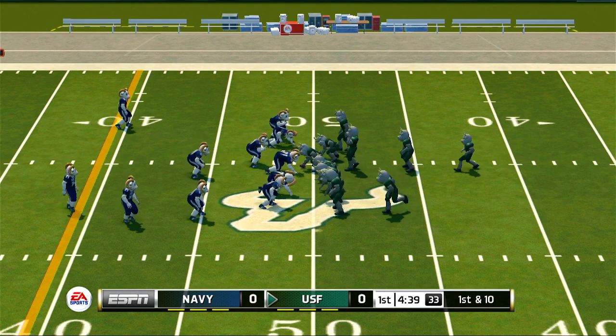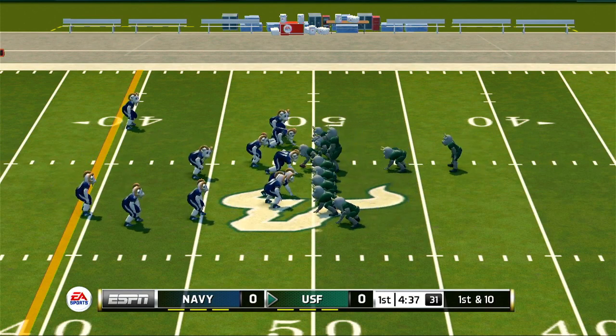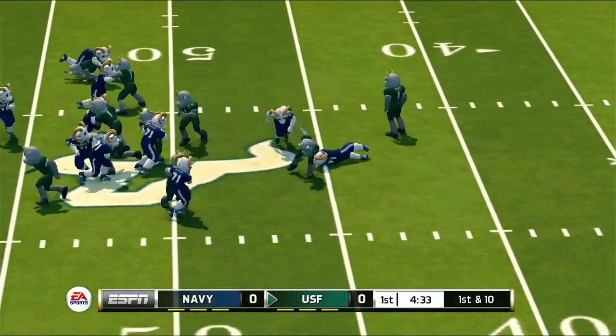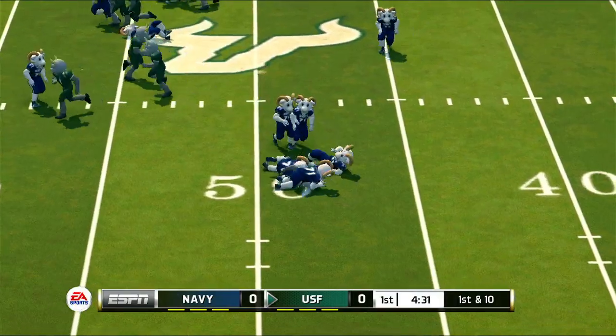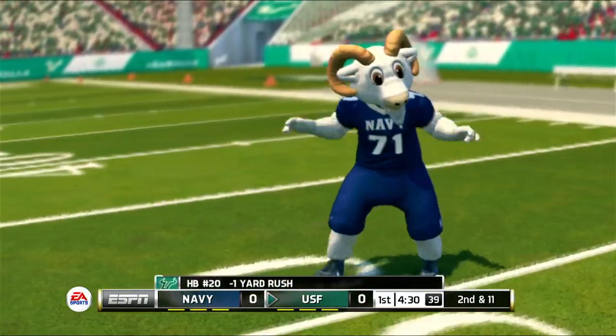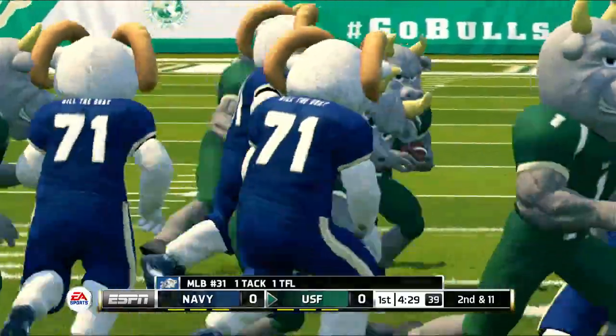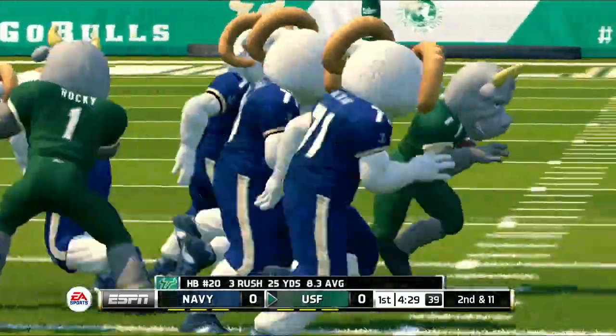Made at the 50. They're packed in tight on the line. They'll knock him down for a loss. That was just smash mouth, helmet to chin football by the defensive line there. They dominated the point of attack.